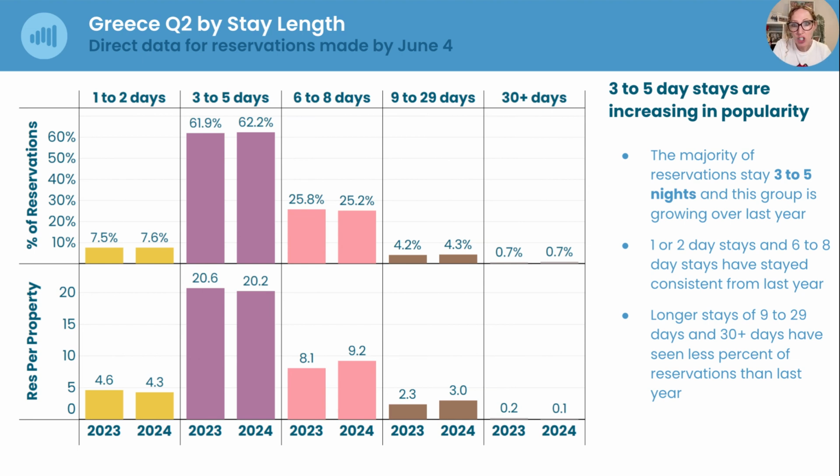And when we look at Q2 arrivals that finished with our directly integrated clients, you can see here that the highest percentage, people staying for 3 to 5 days, is just short of 62%. So it's the majority of reservations. The 1 and 2 day stays have stayed pretty consistent, but those longer ones, those 30 plus days, have seen fewer reservations than we saw this time last year.